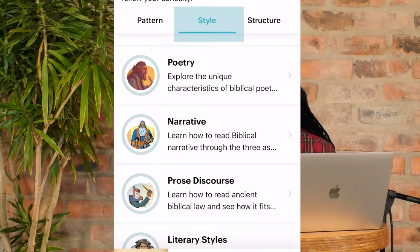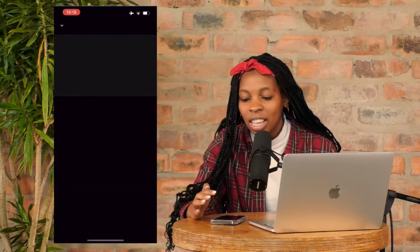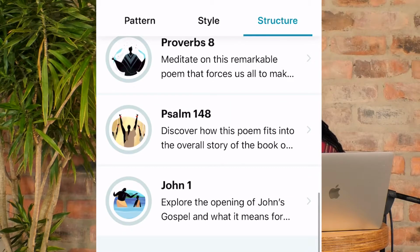Then if you go to style, it shows you that the Bible has different styles in it. It's a book that has many different types of books inside of it, which is actually kind of beautiful. It shows you that there's poetry in the Bible, narrative, discourse, and literary styles. If you click on it, it shows you different types of videos that explain the poetry in the Bible. It shows you, again, different blogs on how to read the Bible so that you can understand what it's all about. Then it shows you the different structures of the Bible, the book of Genesis, the book of Psalms, Proverbs, and so on.